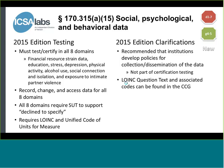You are required to record, change, and access data for all 8 domains. So you could not be certified on 7 domains or 1 domain or 3 domains. Your system has to be able to support all 8 domains. You also have to make sure your system can support the decline to specify option for all 8 of those.